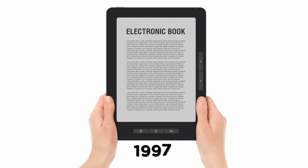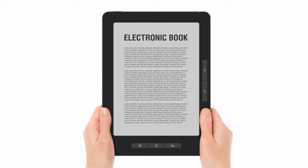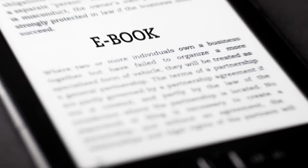In 1997, leading innovator E-Ink developed a revolutionary electronic paper display technology which allowed a digital display screen to reflect light like ordinary paper without a backlight.